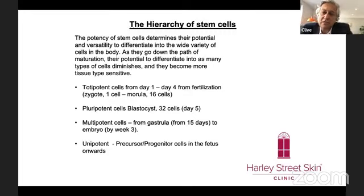So let's have a look at these different generations. We have totipotent stem cells. These are there from day 1, from fertilization, up to about day 4, which is up to 16 cell size. Beyond that, you get differentiation. The differentiation then is to pluripotent, where you've got the blastocyte developing. That's 32 cell, up to 5 days. Now, the pluripotent are not as potent as the totipotent. They don't make absolutely everything that's required for life, but they make enough that is required for the fetus.